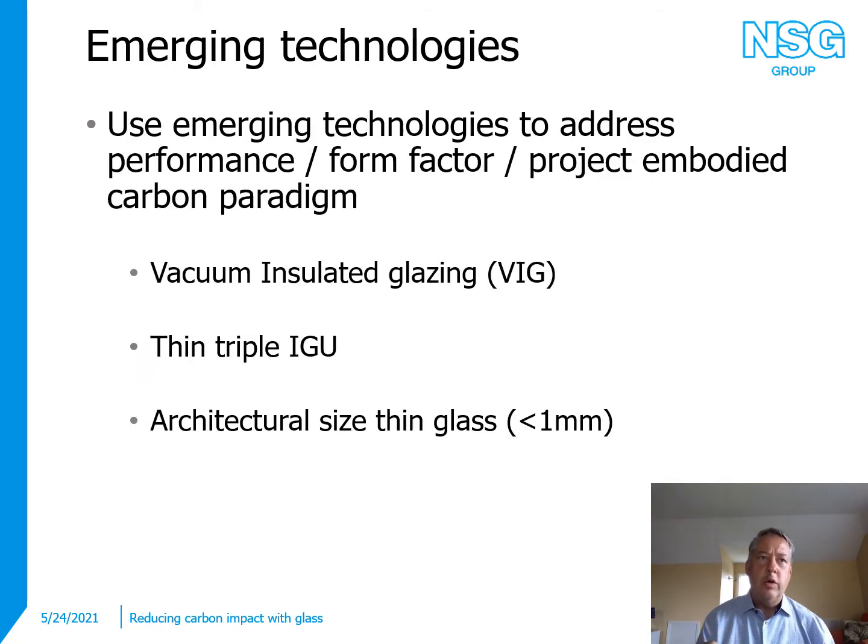So what we're trying to do is explain some of these emerging technologies that are currently available. You can buy these today, and try to explain how these address the performance, form factor, and embodied and operating carbon paradigms that are out there today. There are great glass and glazing technologies that are currently available, and stuff that's emerging that's maybe not mainstream just yet. But these things, we know how to do them. The science is clear. And if you start to think about how to use these, it can really change some of the ways that existing buildings perform.